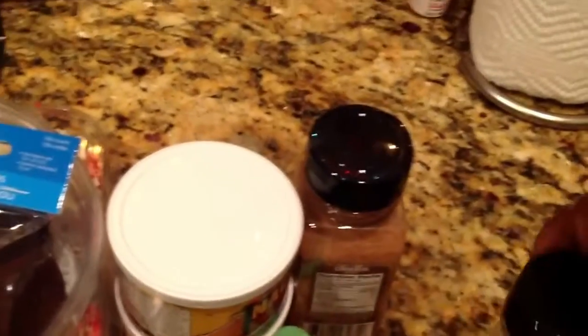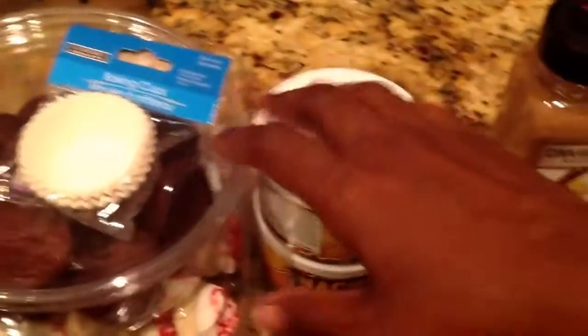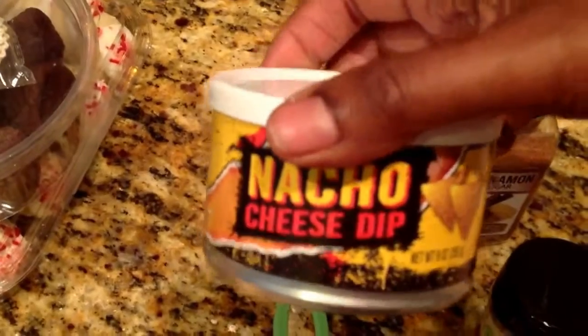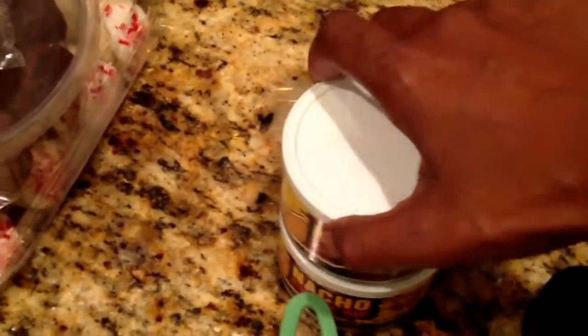And then I also picked up some salt-free seasoning. And then I picked up this large thing of cinnamon sugar. And then I picked up, actually that's not even, that's for Target, but I picked up some nacho cheese dip. I'm going to use that. We're going to have chips and dips for our little Super Bowl party today.